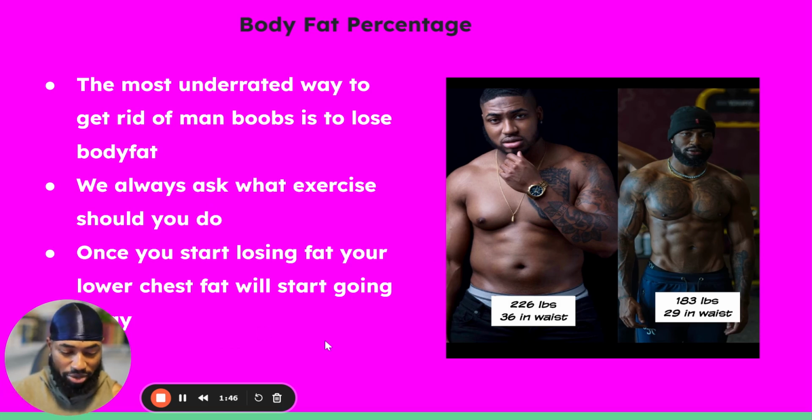Like when people come up to me, even when I was taking these pictures or when I go shirtless at Planet Fitness or whatever, people come up to me like, "How you get your chest like that? How you get this like that?" Like in reality, they'll be like, "Hey, I have man boobs. How do you get your chest like that, man? I wear jackets because I got man boobs."